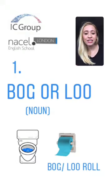In addition to this, you have the toilet roll, or you can say loo roll or bog roll. If you say this to a British person, maybe you're in the supermarket and you want to say, excuse me, where can I find the loo roll or the bog roll? They will definitely understand you. So this is number one, bog or loo.